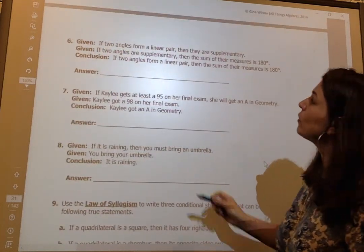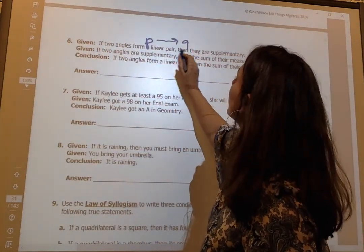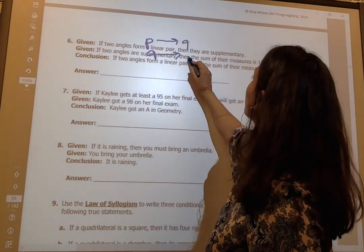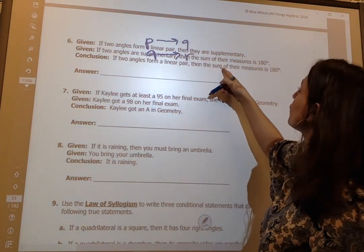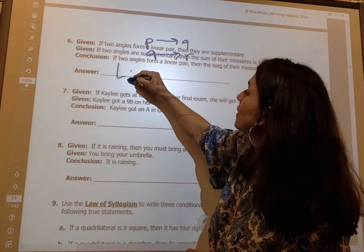All right, if 2 angles form a linear pair, then they are supplementary. If 2 angles are supplementary, then the sum of their measures is 180. If 2 angles form a linear pair, then the sum of their measures is 180. Classic law of syllogism.